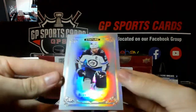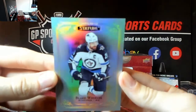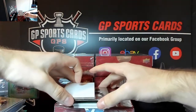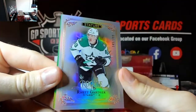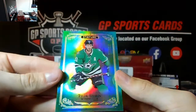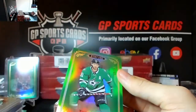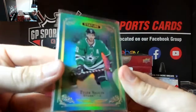And behind that, we've got Blake Wheeler, Winnipeg Jets. Next up, we've got Rahit Gardner for the Dallas Stars, 399 rookie. And a Tyler Seguin. Tyler Seguin on a 149. That's a beautiful card. Blue or green on green? Green on green. Nice one there. Tyler Seguin.